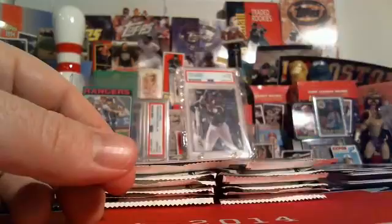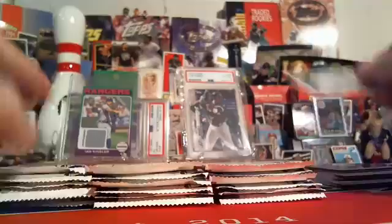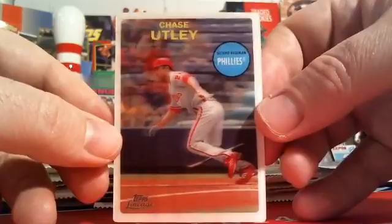Brian McCann for the Braves. Willie McCovey, throwback rookie cup. And Andruw Jones for the Yankees. Forgot he played for the Yankees. Alrighty. Jay Bay, Cole Hamels, Ricky Romero, and then how about a 3D card of Chase Utley for the Phils, going to Eric.